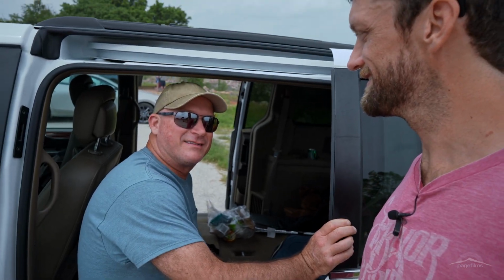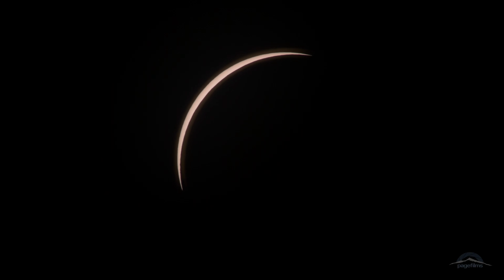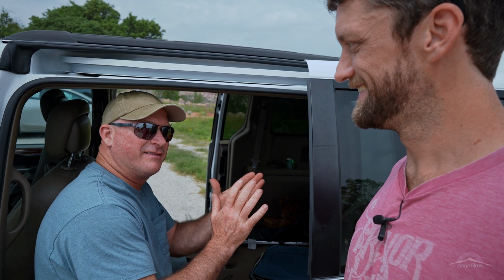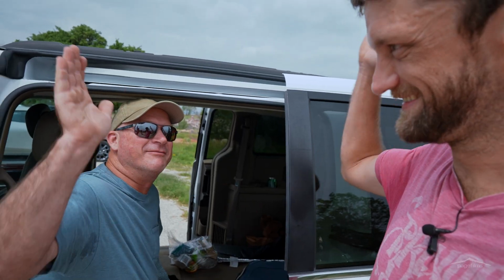I think more of the anticipation, as the sliver's going away, right before it becomes totality, there's this anticipation and buildup. You're just waiting for it, and then once that totality happens, it's almost like a giant sigh of relief or something, you know? Pretty awesome. Oh, yeah, dude.